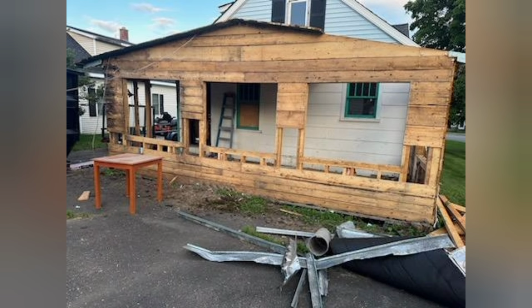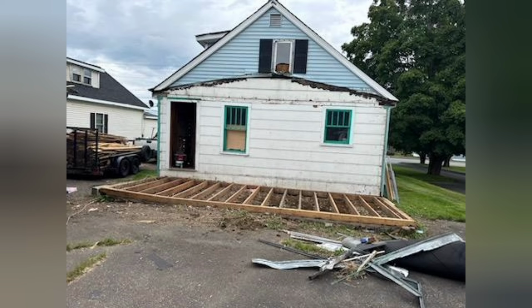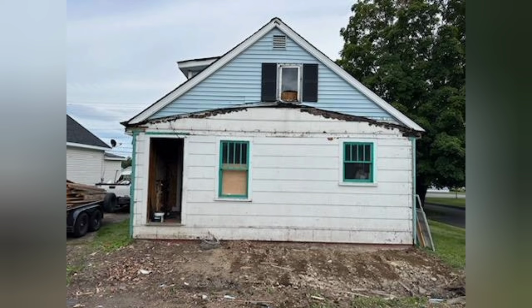How long did that take? I think it took him a couple days to take it apart. Obviously there's a certain way of doing it so it doesn't fall down on you. But look how nice it's looking. Looks so much better already. Definitely.